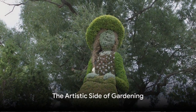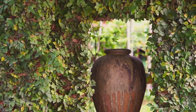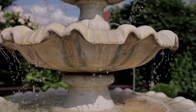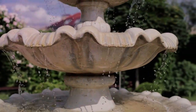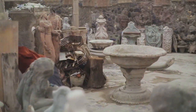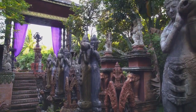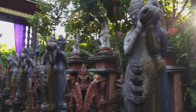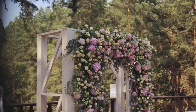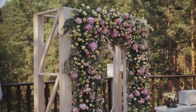Ever wondered how to make your garden more than just a collection of plants? Welcome to the world of garden art. This creative realm goes beyond traditional landscaping, infusing your garden with a unique personality. It's about adorning your outdoor space with sculptures and installations, elevating it from a simple green area to an enchanting visual spectacle. From whimsical to abstract, these art forms provide a dynamic element to any garden.